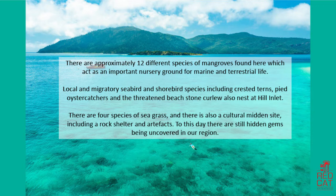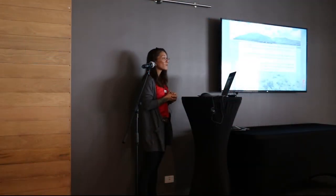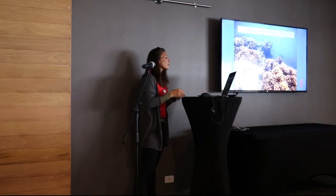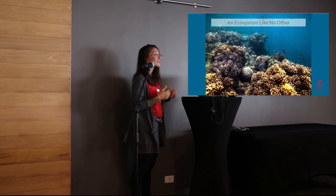There are also four different species of seagrass. We do seagrass monitoring around the Whitsundays, which is a perfect ecosystem for your dugongs and other wildlife. There have been other cultural sites found with the marine parks doing their walks, and a lot of artifacts that have been discovered too, and a lot of other hidden gems that still need to be discovered to this day. So with all the beautiful ecosystems, the Great Barrier Reef is like a life like no other.